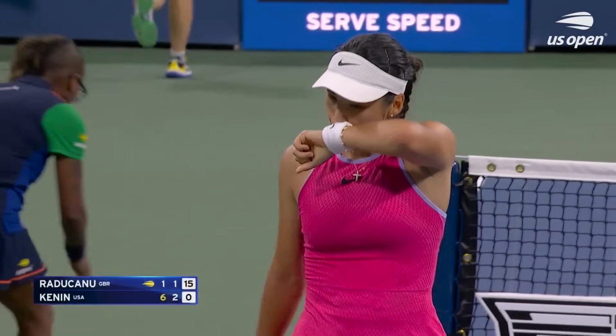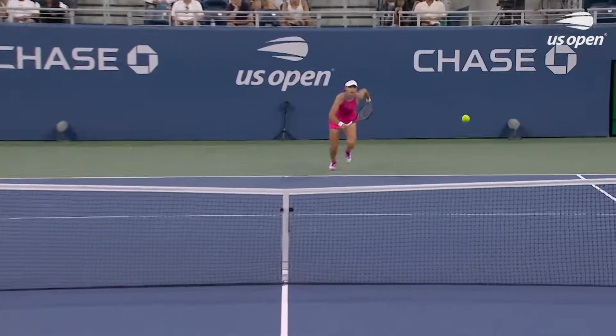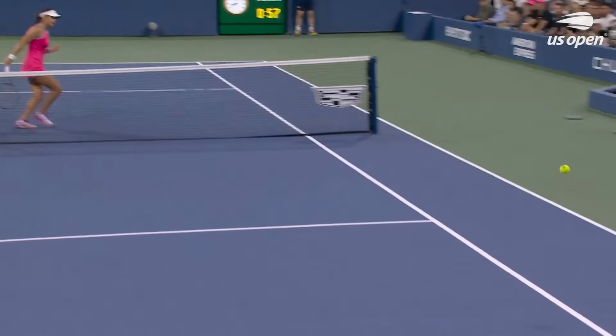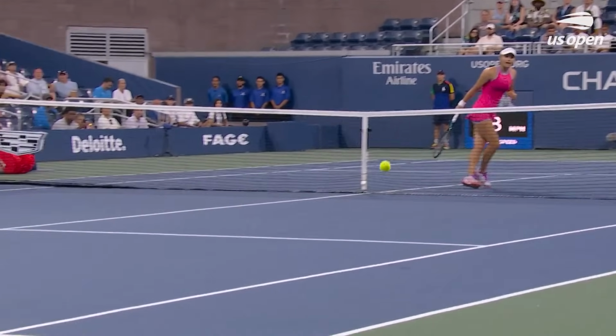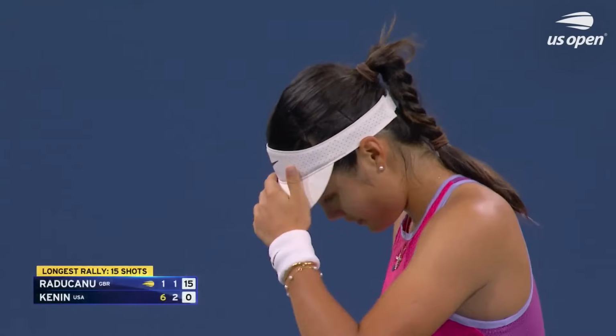Skills up at the net. Raducanu did well there because Kenin was just throwing everything at her, from a couple of drop shots to a deep slice. And that was good recognition on that approach shot. She just saw Kenin inching forward, so did a good job of keeping that slice deep into the court to set up that volley.